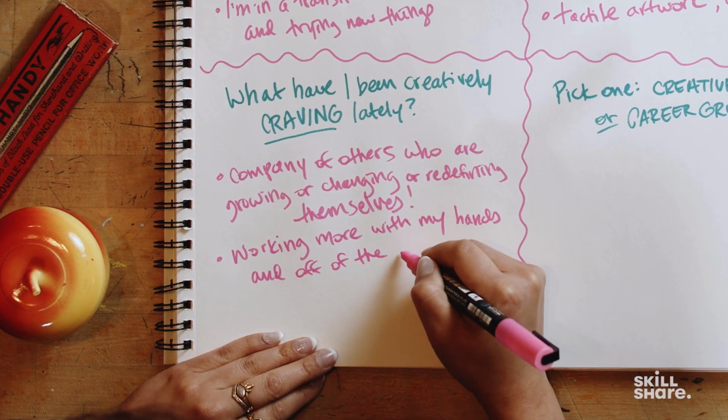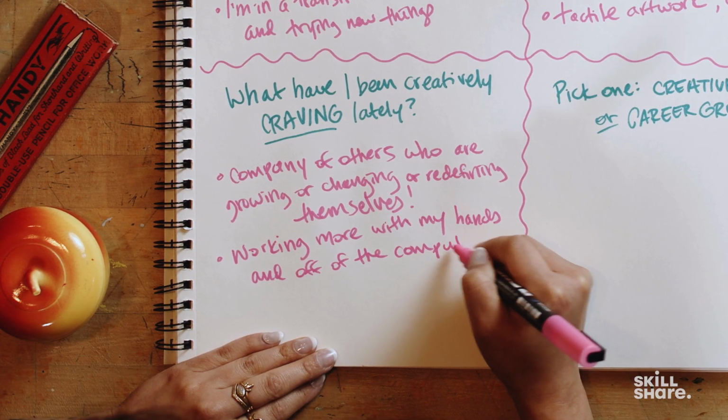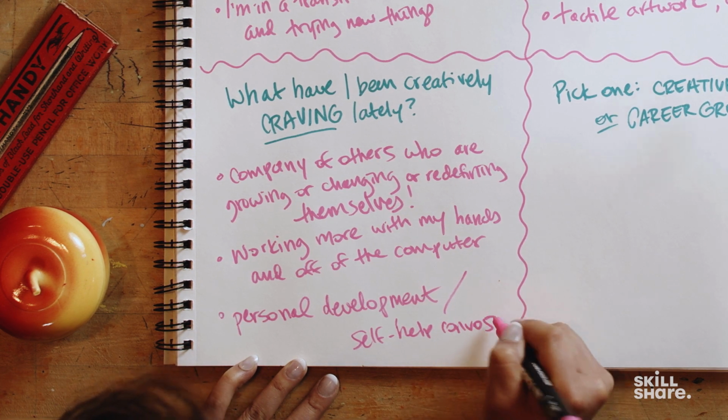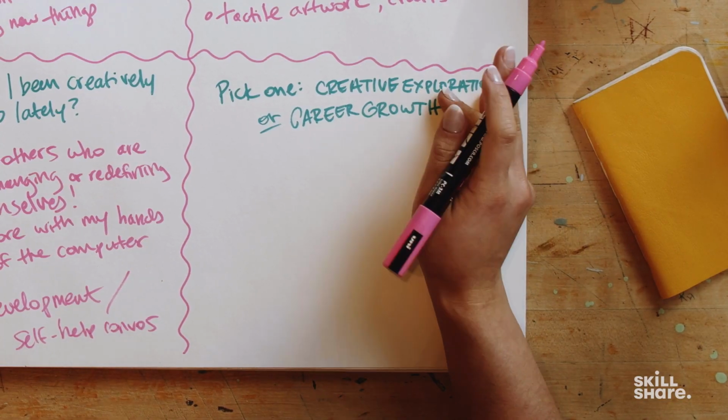I've also definitely been craving working off of the computer more and working more with my hands. Back to what I said earlier about looking for clues as to what you might be craving creatively, I have been listening to an increased number of kind of self-helpy podcasts lately and been enjoying those. And now, the moment of truth, picking one: creative exploration or career growth.